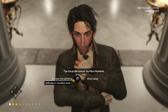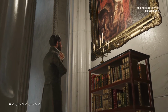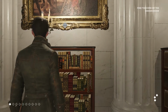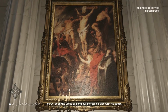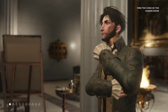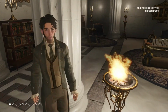Coup de Lance by Paul Rubens. Christ on the cross as Longinus pierces his side with a spear. Rubens. He was a great painter. I always thought it was Longinus. Longinus sounds a little weird. Oh, we're looking at it for a long time. Really, man? What? Rubens? Rubens. This is meaningless to me. It's like, yep, it's a clue. Oh, wait. Sure was Rubens.